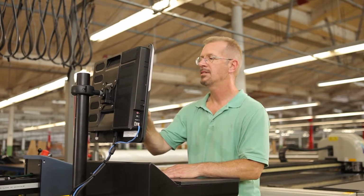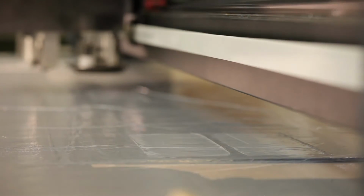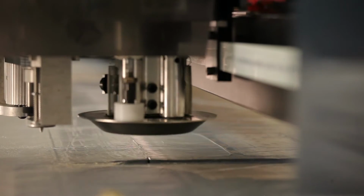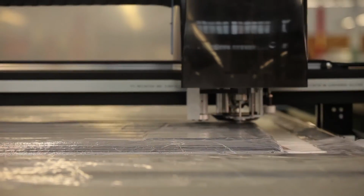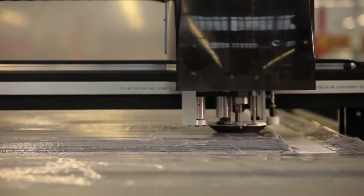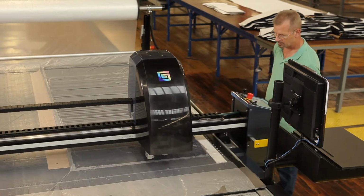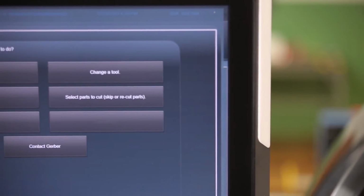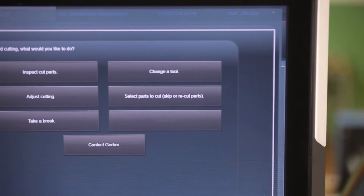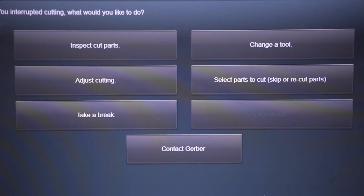KERI is intelligent, capable of guiding operators through the entire cutting process. The operator simply chooses the job, and KERI does the rest. It adjusts cutting parameters automatically, based on the type of material, the height of the spread, and the geometry of the parts. KERI simplifies setup and minimizes idle time between jobs. Built-in wizards make it easy for anyone, regardless of experience level, to expertly cut parts the first time around.